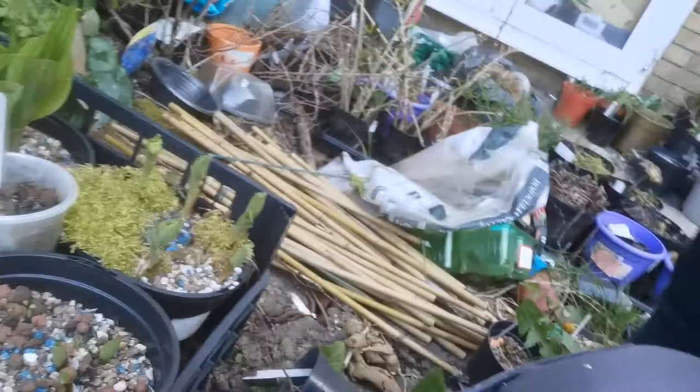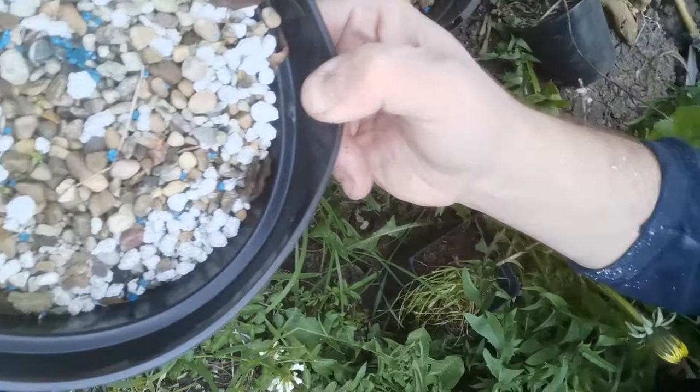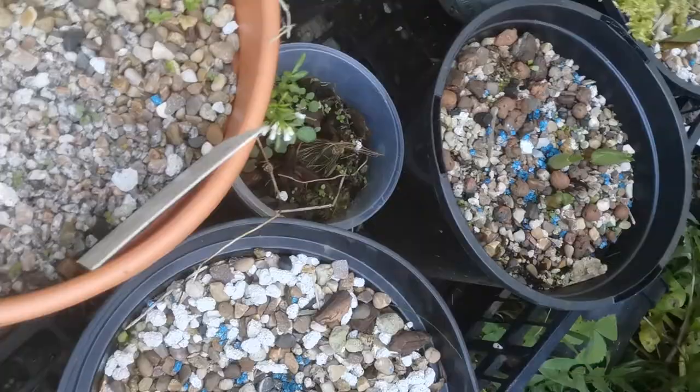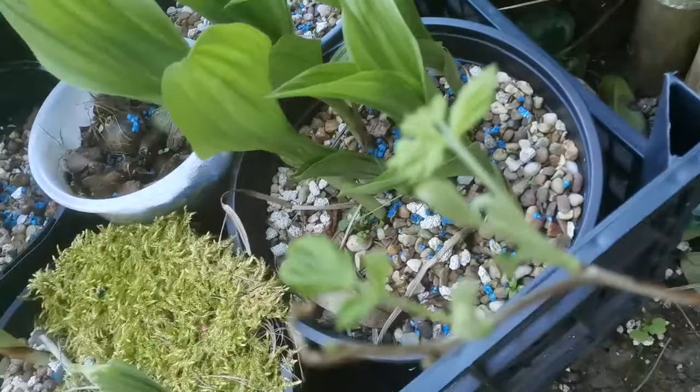And here they are. You can see that unfortunately some grit has already come out, and you can see the vermiculite and the cat litter on the bottom. But I have to say that, as you can see here, they are growing really, really well. You can see in this Cypripedium that has been growing in the same mixture, it is already starting to produce flowers.